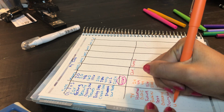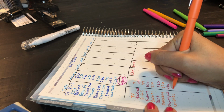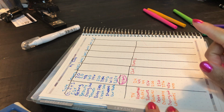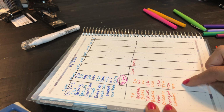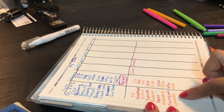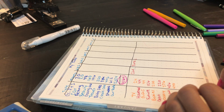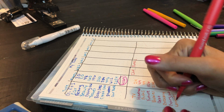Our utilities account. This is where our gym membership, our phone, electric, gas, all our bills come from. And so it's good to have that one funded. Once it's fully funded, I just disperse it all and pay all the bills all at once.